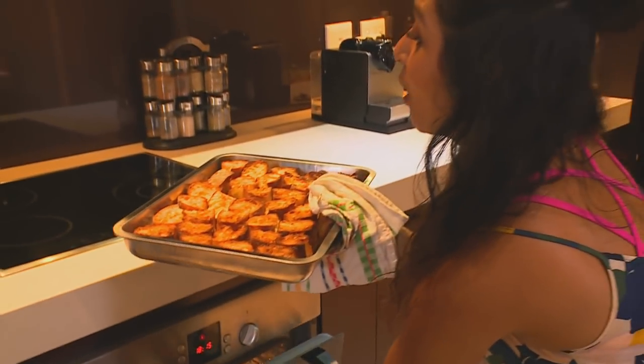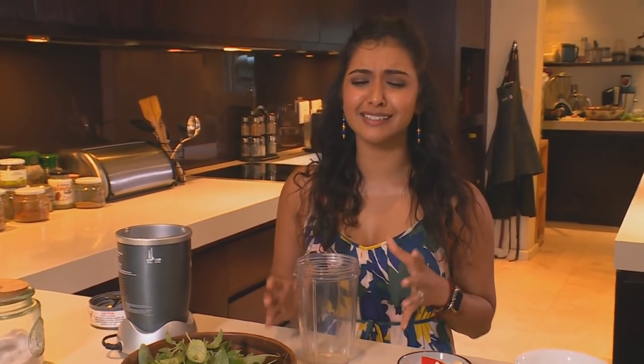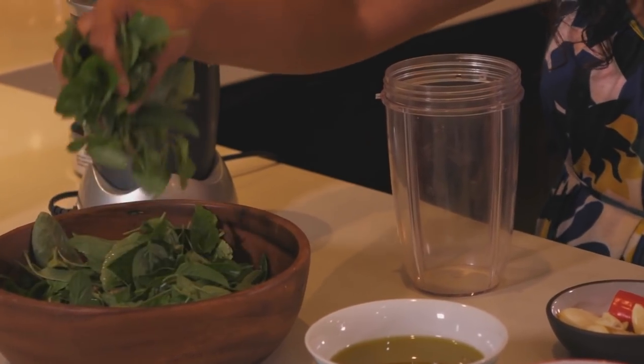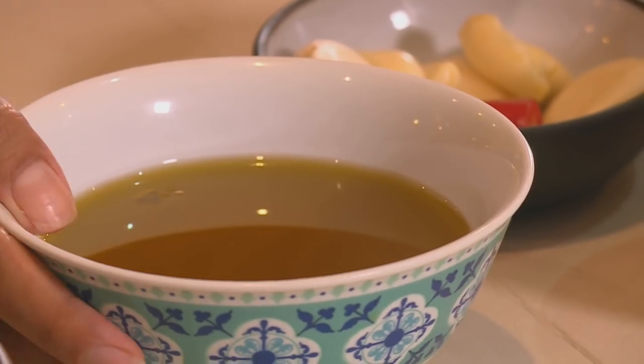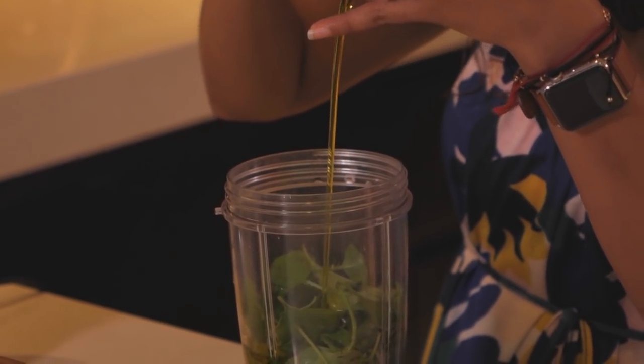Those look perfect. I'm going to make a basil pesto. This is literally one of my favorite things to make. Not only is it so quick and easy, it's absolutely delicious, and it uses fresh basil from my garden. So we're gonna start off with putting about a handful of basil, and then we're going to add some olive oil. So quite a lot of olive oil because it needs a lot of liquid to mix everything together.